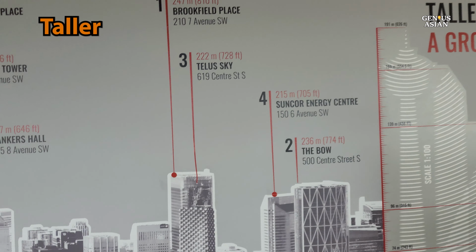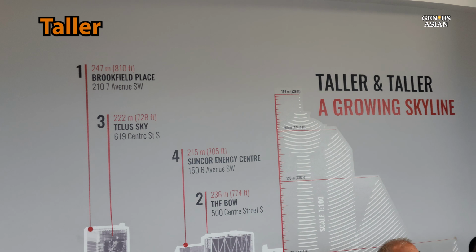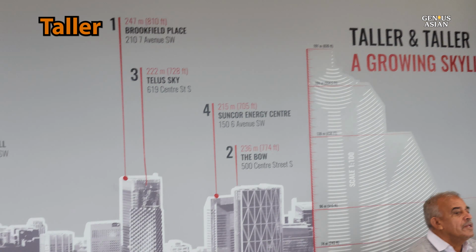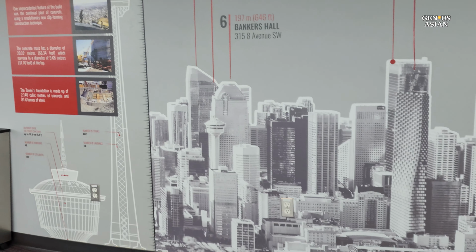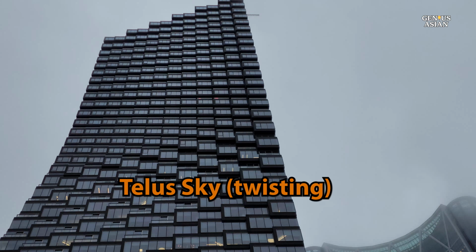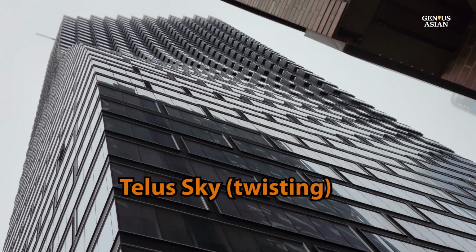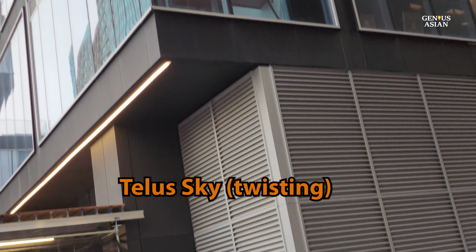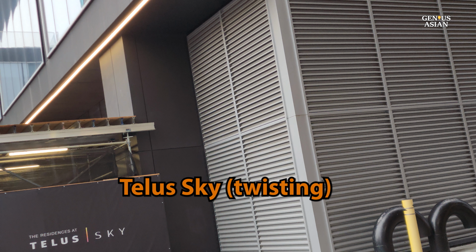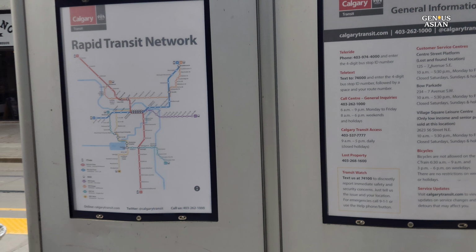Here's another example. This is an informational panel that was up in the Calgary Tower at the top level. It shows a comparison of the height of different buildings that you'll see as you look out from the windows. And then here are some of those in real life. One is the Telus Sky Tower. It's a twisting tower.